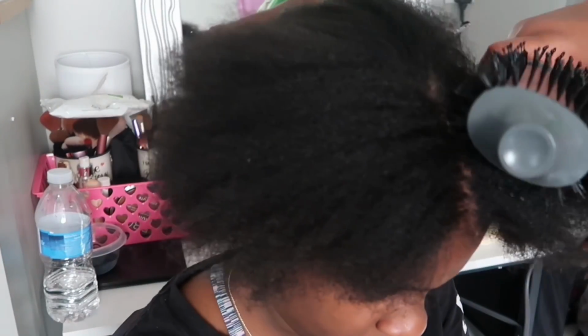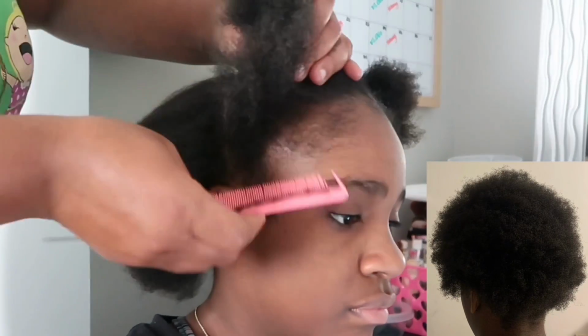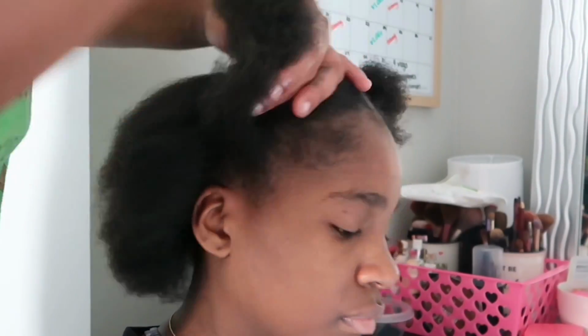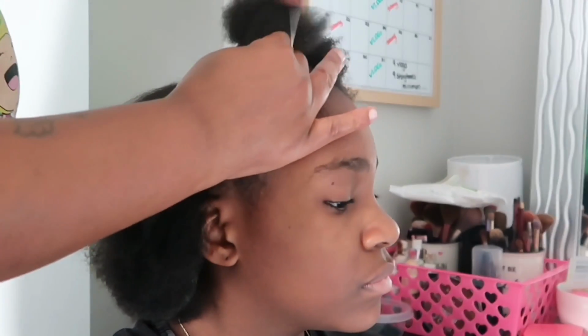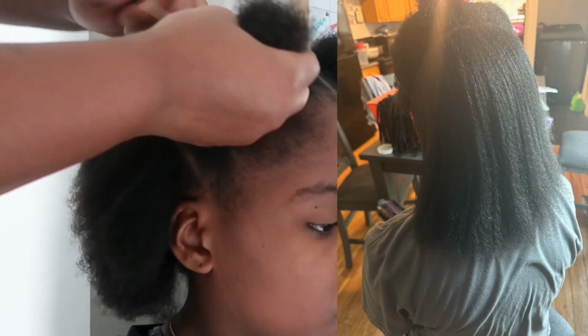So after we blow dried my baby hair, this is how it came out looking. And this is a picture of when I cut her hair last year in 2023, July. But let me put up a picture of her hair now. You see how her hair only to her neck right here? Let me put up a picture now.